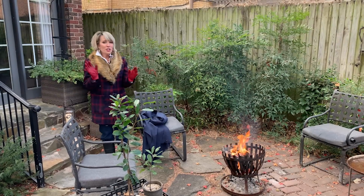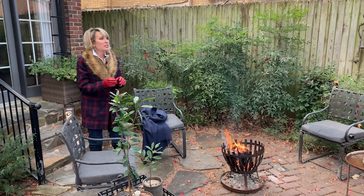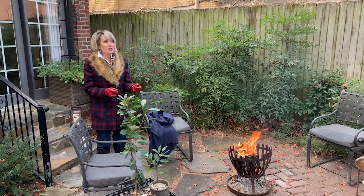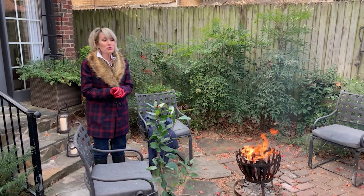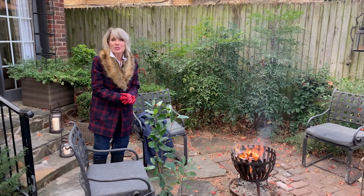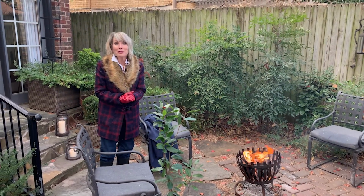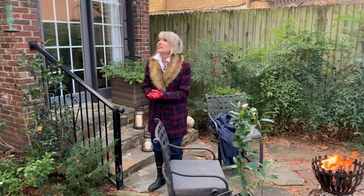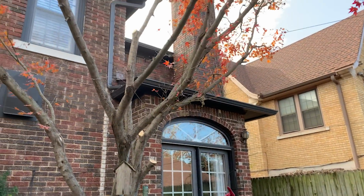Hey guys, Stuart and I were out here shooting some stuff for some other projects, and I was just noticing how gorgeous the foliage looks on some of these trees. I haven't done a lot of walkabouts because of the ice storm, but as long as it was beautiful and I had a fire going and it was kind of cozy out here, I thought I would give you a little lap around the garden and show you some of the beautiful foliage that is at its peak right now.